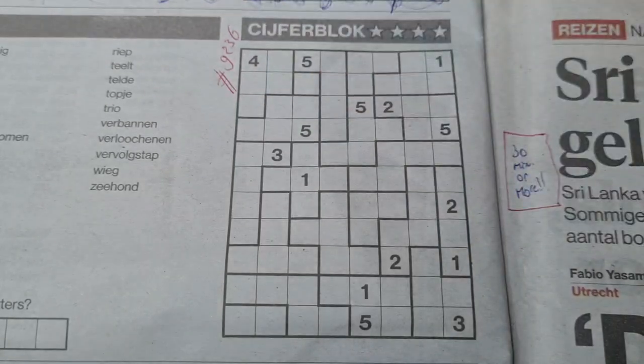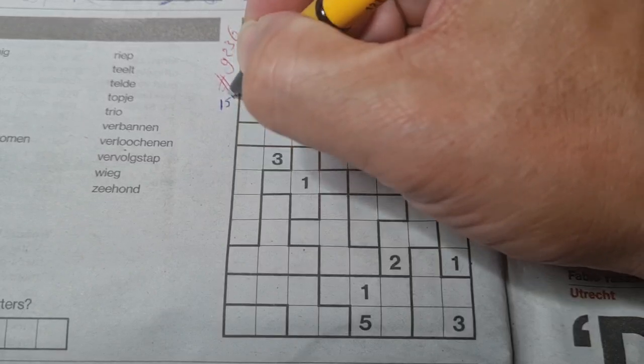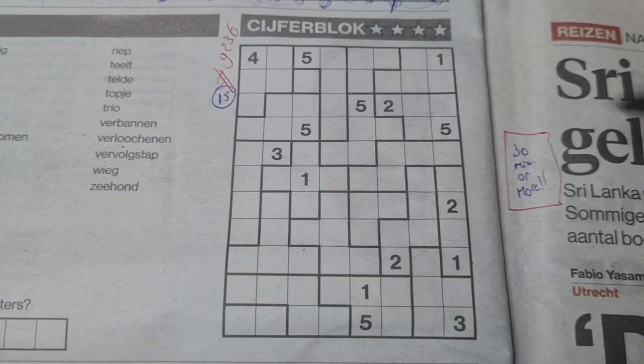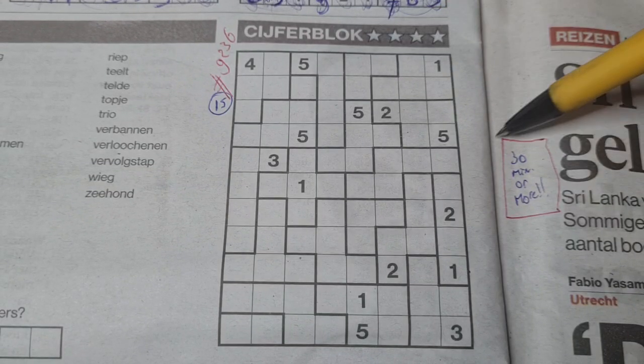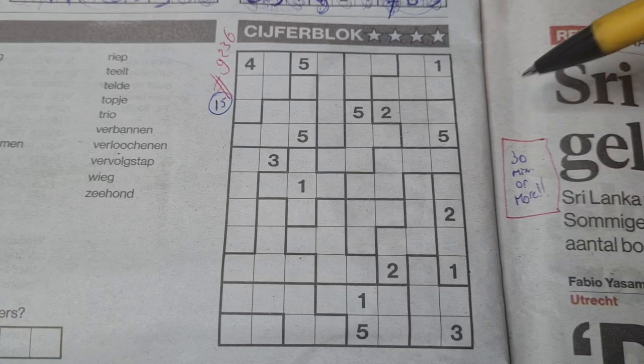And before I start, I always count the printed digits. 15 printed digits. Should be an easy one because the hard ones always have 8, 9, or 10 printed digits. This one has 15. But it's indicated with 4 stars. For a 4 star puzzle, I need 30 minutes or more. Is this really a 4 star puzzle? We don't know. We will see.